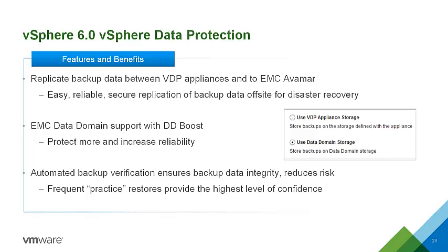So oftentimes customers will put a vSphere Data Protection virtual appliance in a remote office. It'll do backups there, and then it'll replicate those completed backups back to their main location, and then their main location will have a VDP appliance. It'll do its backups and then replicate the completed backup jobs off-site. Right, so it's a very simple way. You just configure replication between the two appliances. That's all done within the web client under the vSphere Data Protection area. So this is its own native replication that's different from vSphere Replication.